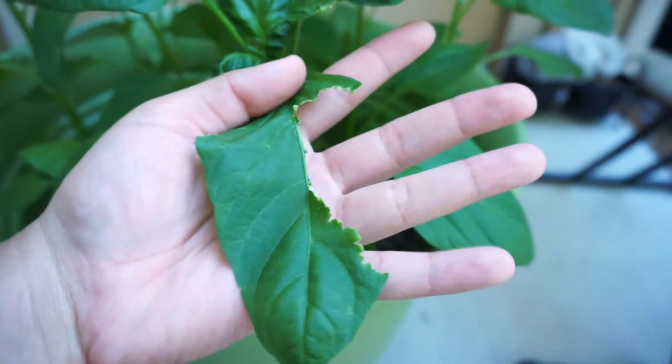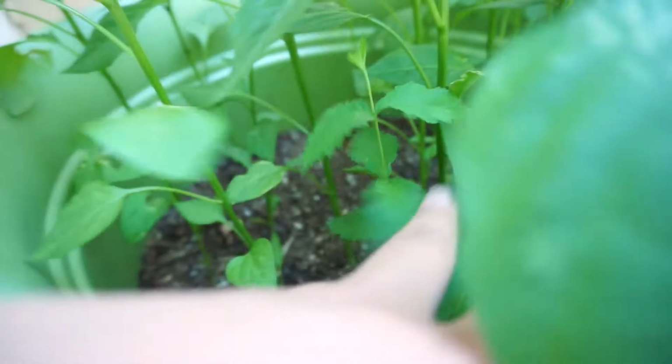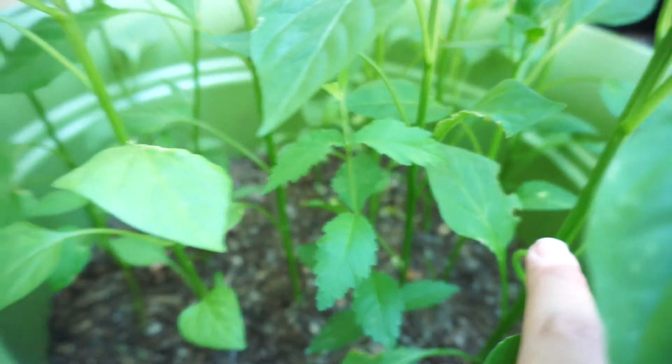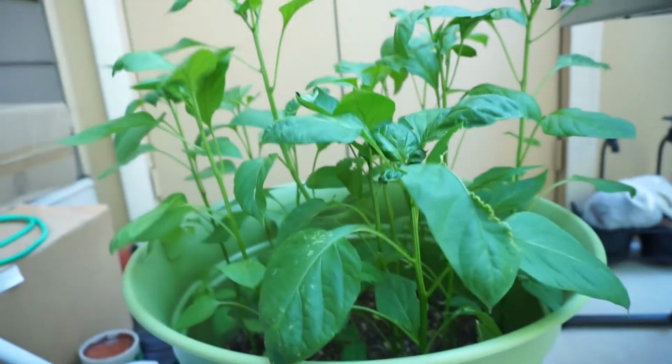This guy is just, oh my goodness. Never gonna get over him. Never gonna get over that. That is huge. I want to see whatever is eating this, because either they're a small rodent or they are a really big caterpillar or something. I noticed that the stems are a lot stronger than the jalapeno I had last year.